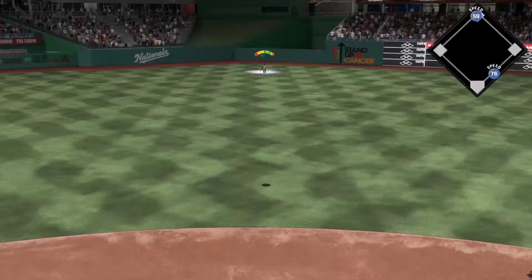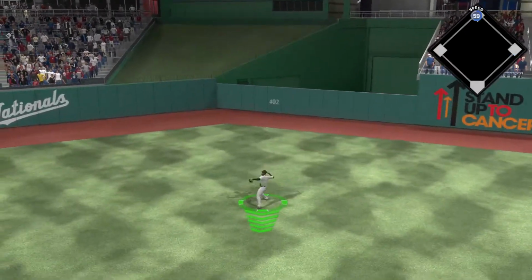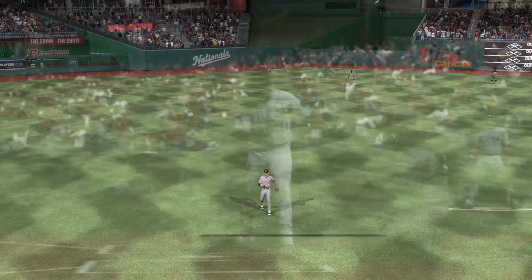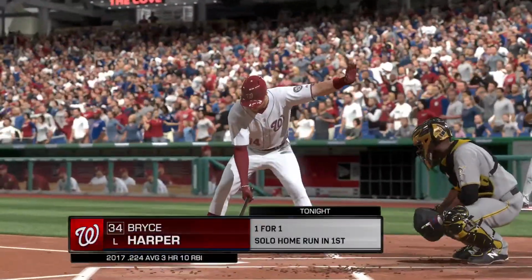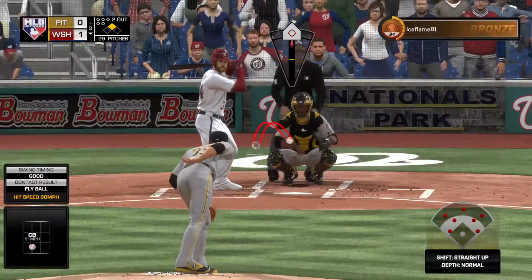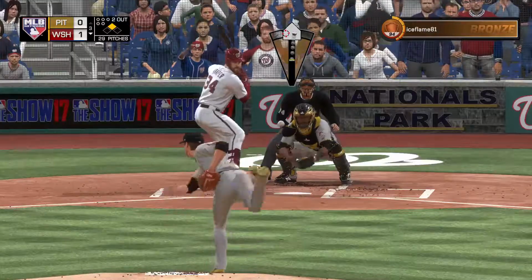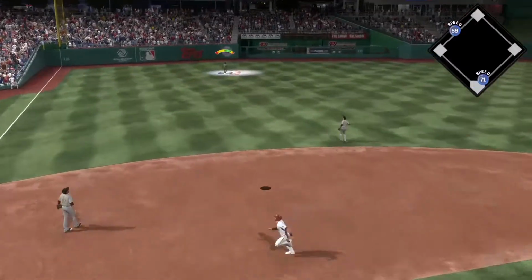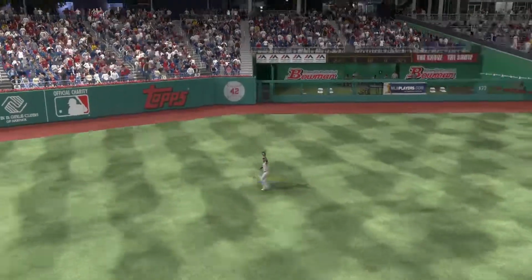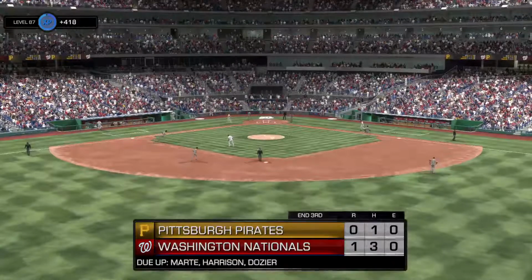High fly ball out to straightaway center. Marte is under it. Makes the play, and there are 2 gone now. Digging in to try it again, Bryce Harper. And he's off to a hot start in this one. Homered his first time around. He's ready. Here's the first offering. Skied in the air to straightaway left. Rosario is under it, and he makes the catch for out number 3.